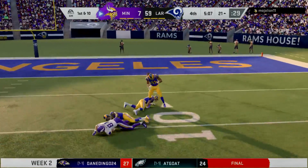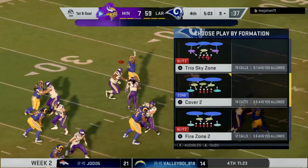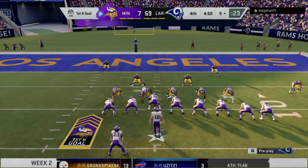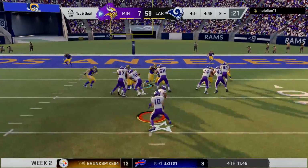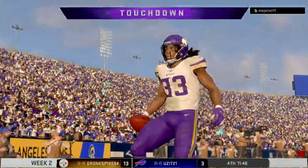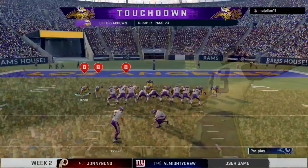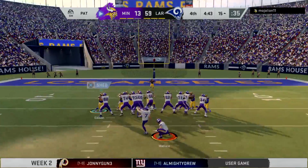Johnson with a burst, a first down or more. And finally down at the 9-yard line. Another strong gain on the last 2 plays. They've moved it a combined 33 yards. They'll run with Cook. And he will score. Touchdown, Vikings. Dalvin Cook, his first touchdown here of the new campaign.